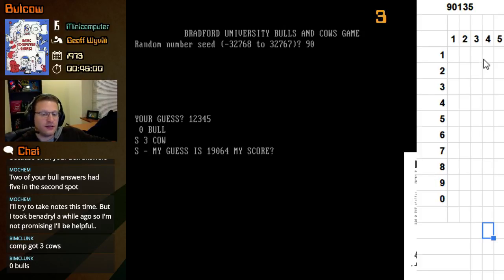Okay, so we said the computer got three cows and zero bulls. Right. I don't want that. Okay, just a bit of window management here. Alright. 0, 3, because he got the 9, the 0, and the 1. Alright, our guess. So we got three cows the first time. We know that 1 is... 2 is not 2nd, 3 is not 3rd, 4 is 5th, and 5 is not 5th. Okay.